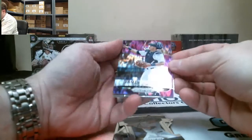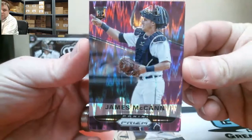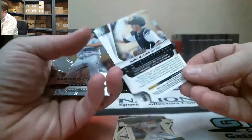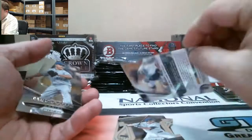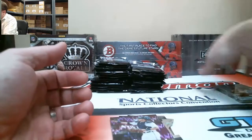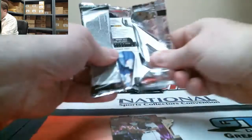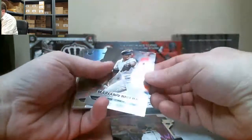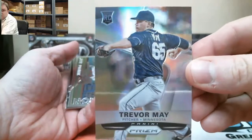Then we've got a shiny purple card, James McCann rookie card for the Tigers, numbered 45/99 for the Tigers. Bartolo Colon base, Evan Longoria base. Mariano Rivera base, Trevor May prism for the Twins.